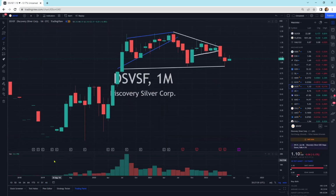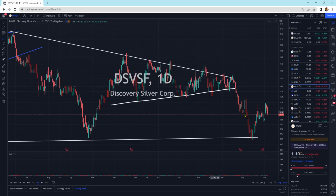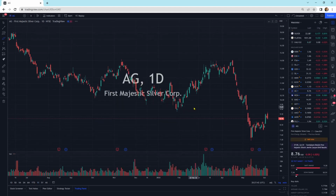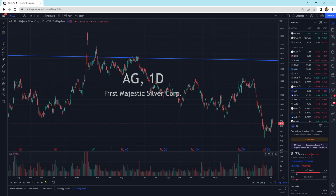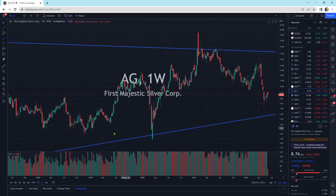Discovery Silver, another small silver exploration play, heading lower today. And hopefully, I hope we come all the way back down to 90 cents. I hope we hit this and we get a nice good setup again, because I want to buy more, that's why. AG, a little bit of selling pressure today. Still looks good, though. We're still above this support line that's right down there. And hopefully we can come down in this region and we can buy some shares up.